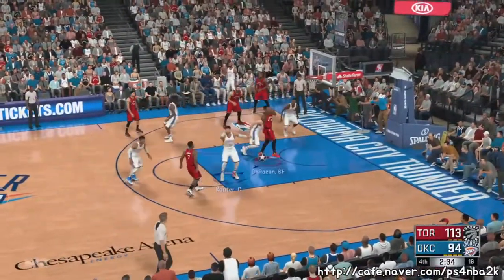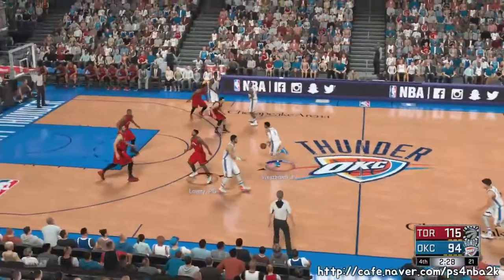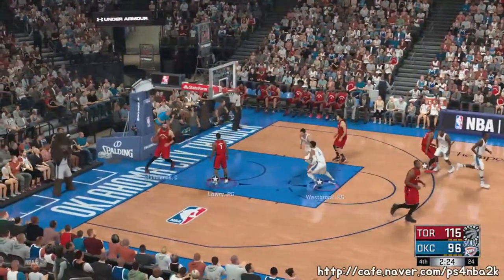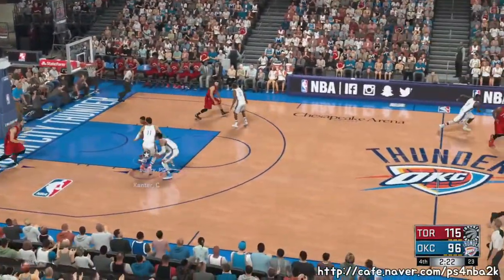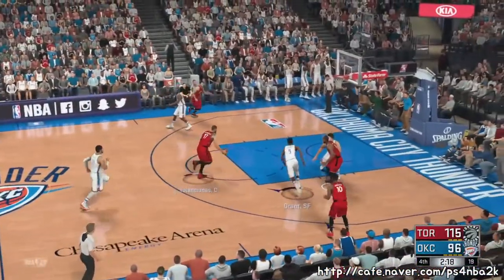Lowry against Westbrook. Lowry dishes to DeRozan. And DeRozan throws it down. The way he threw that pass with such ease on the run, that was a thing of beauty. And he gets it to go. 18 points for Russell Westbrook. The defense might need to grab a fire hose because nothing they're doing can cool this guy off.